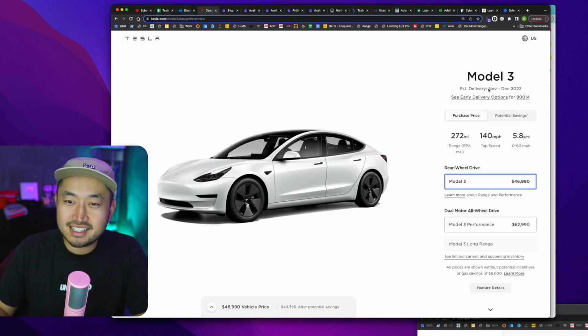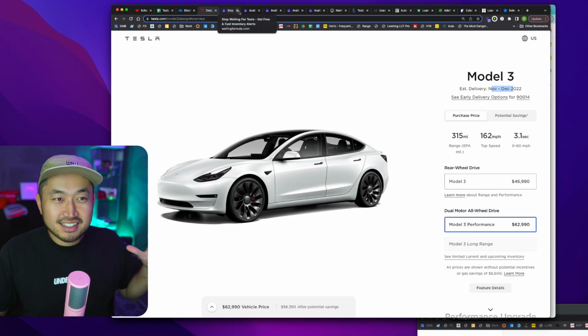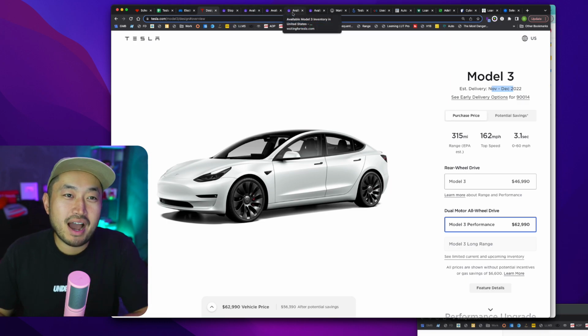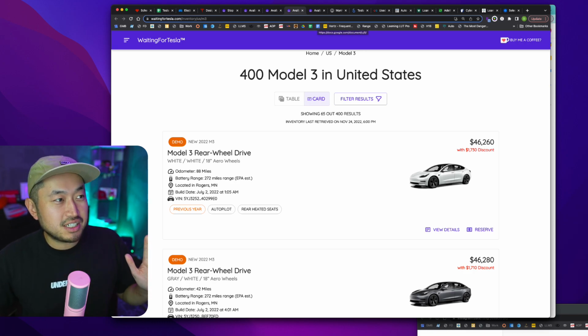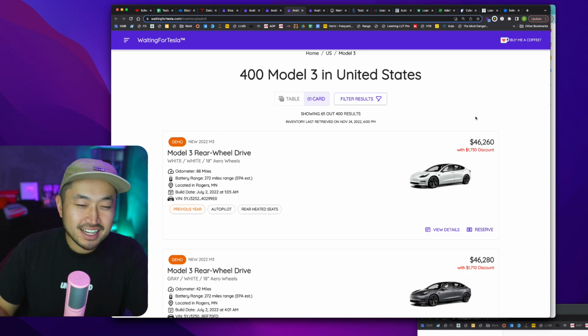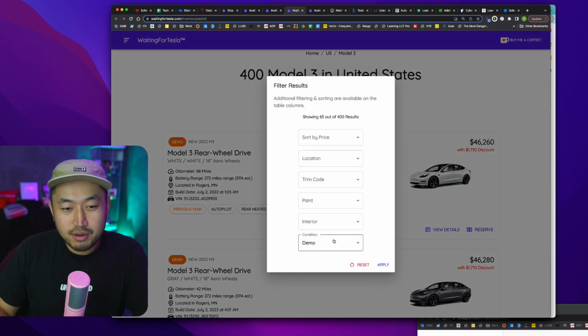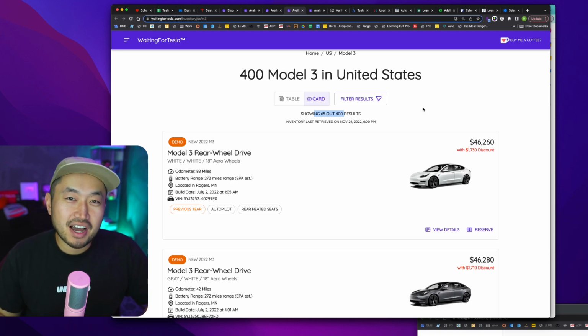And I think it actually says on the website, yeah, so right here, November, December. And if you go to performance, it's definitely November, December. So something is definitely going on in the background, whether demand is kind of drying up or everybody's pushing across the board to try and get that tax credit next year. But so you can see right here, I've sorted it down. I've already picked out the demo status, and there's 65 out of 400.